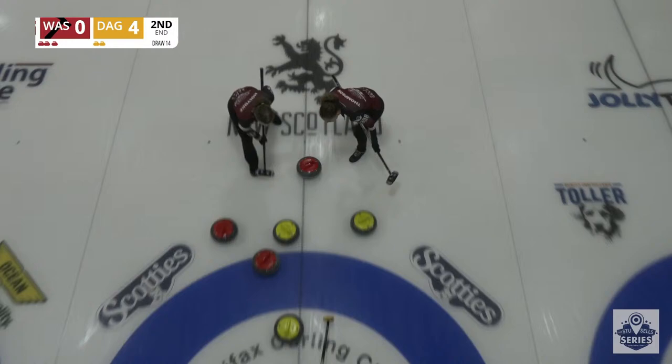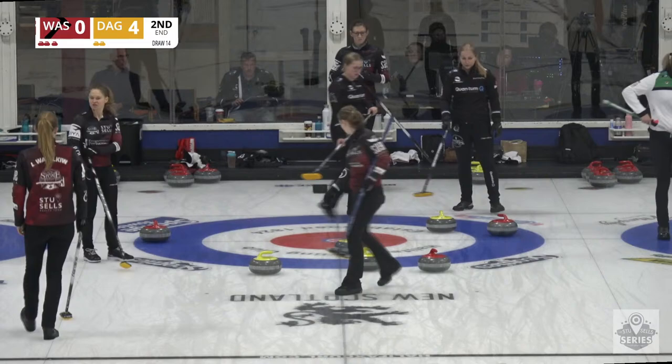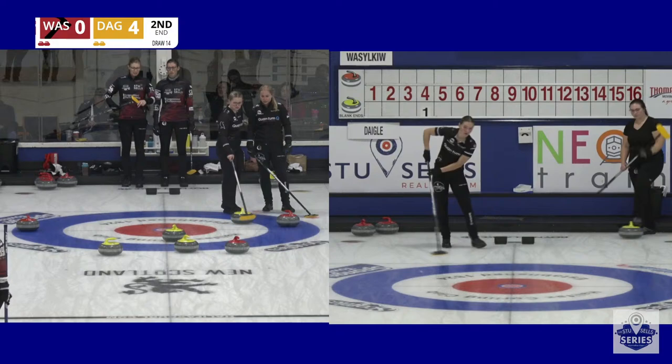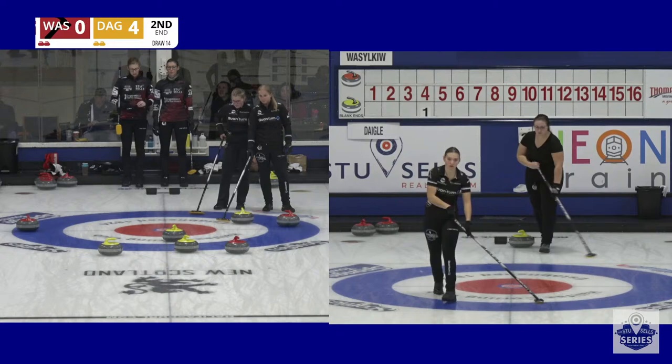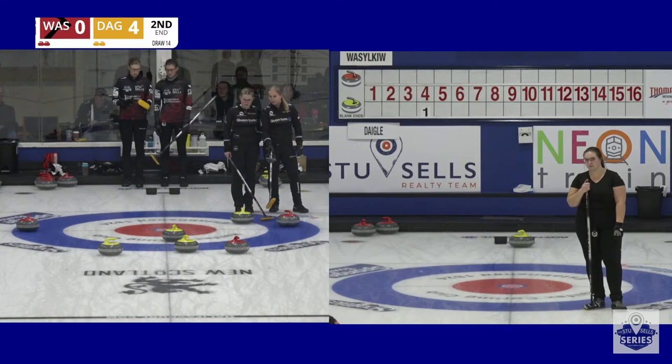I'd like to keep both reds. It's good that those are both still in, but shots 1 and 2 are yellow Daigle stones. Yeah, unfortunately, those reds are third and fourth. I think Daigle's going to probably keep it pretty safe here and just hit that one out on the side, try and sit three here. Be hard to bring that one into play, and no good draw path for Wasylkiw. They'll have to tap their own up.